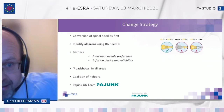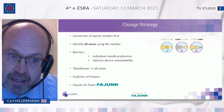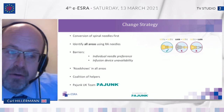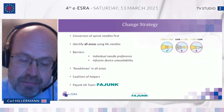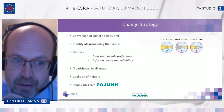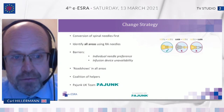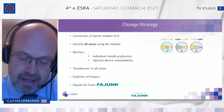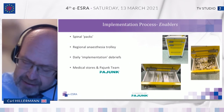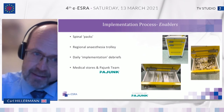The other big thing that stopped us from converting all at the time was infusion device unavailability. So what we then did is we had a whole coalition of helpers. We had groups from acute medicine, neurology, hematology, and we got them on board to move to the NRFit. The main thing that helped us to move over was to get the different teams on board.